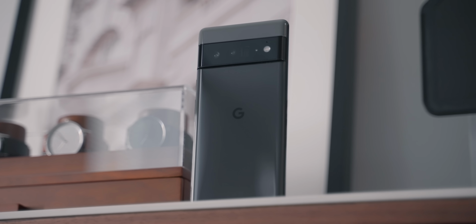I am primarily an iPhone user. It's what I've been using for the past 2 years. So I'm naturally going to make a lot of comparisons to the iPhone 13 Pro in this video. The Pixel 6 Pro is definitely an interesting phone. It does some things very, very well, but it also has some major issues which I'll be sharing in this video. The design.